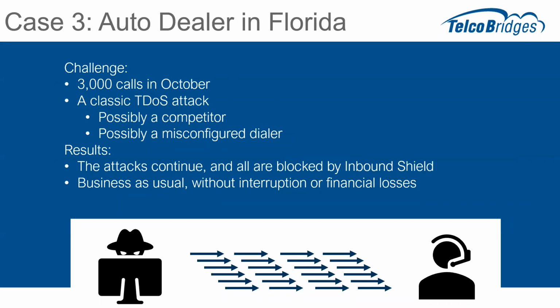The operators, the humans, as well as the PRI line that they had from their carrier, one of the two would give up, and they had big issues. A lot of times the operator just couldn't handle the phone calls anymore. But a few times they actually filled up the PRI line, and they couldn't take more. 23 channels is all you have.